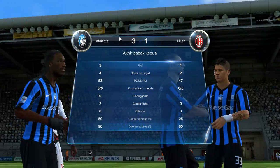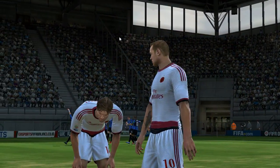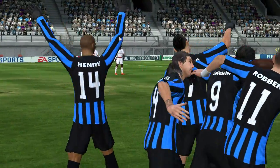And that is perhaps their best performance of the season, certainly a best result. I think that's one of the best attacking displays that I've seen in a long, long time. They were absolutely top draw.